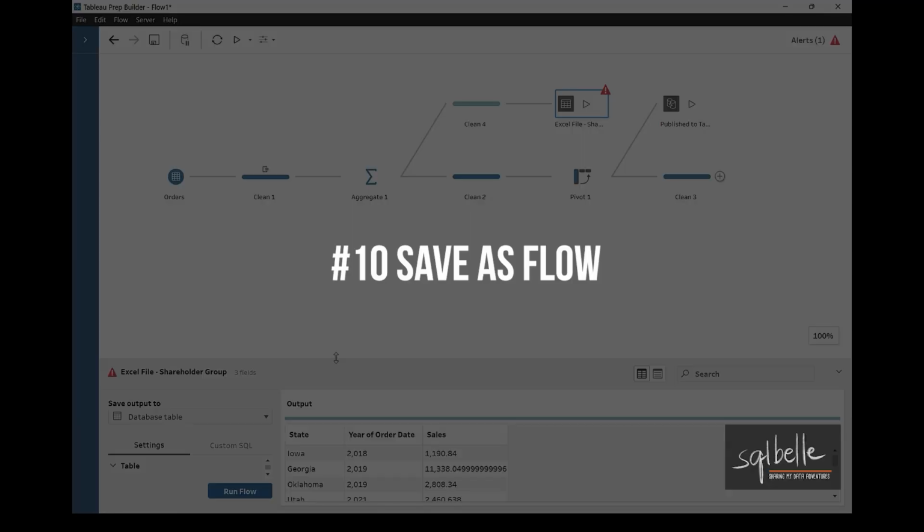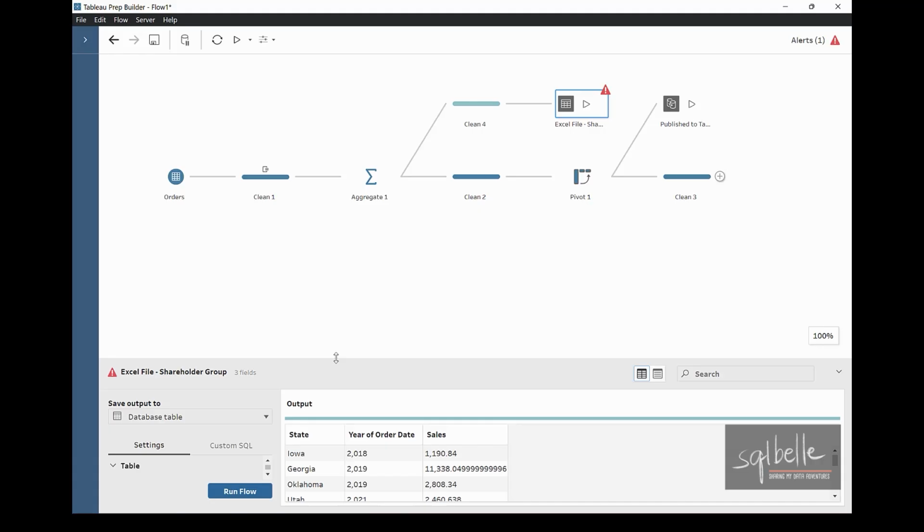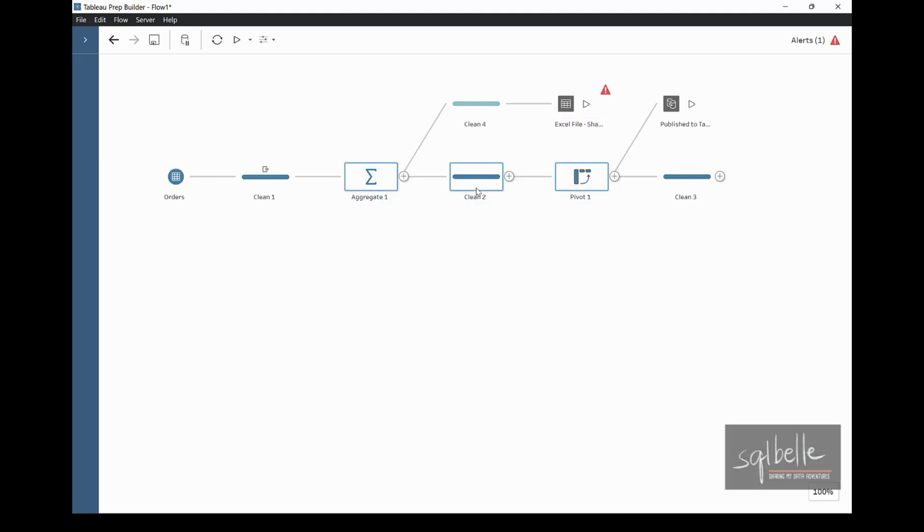The final feature that I think is very helpful within Tableau Prep is being able to save parts of the flow and be able to reuse them. For example, in here, if I know that I'll be using these steps a lot, I can simply select all of them and I can save just these 3 steps as a flow. So I can save this to a file. Let's give this a name.